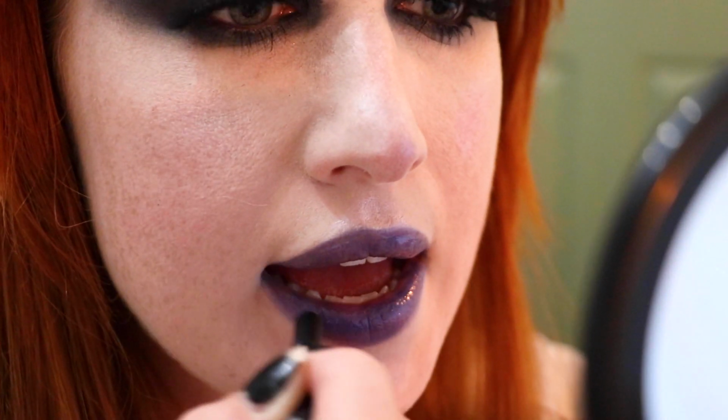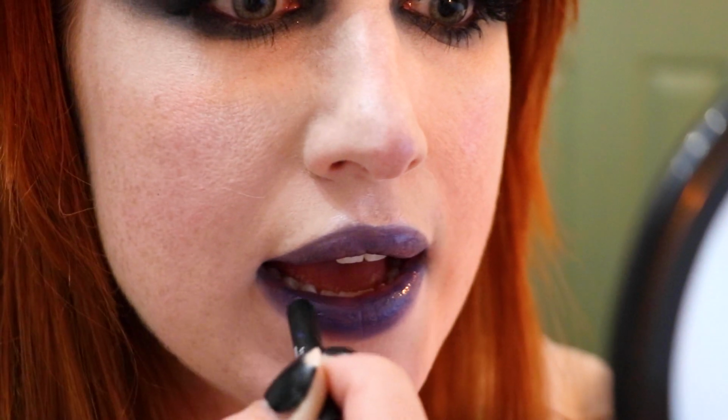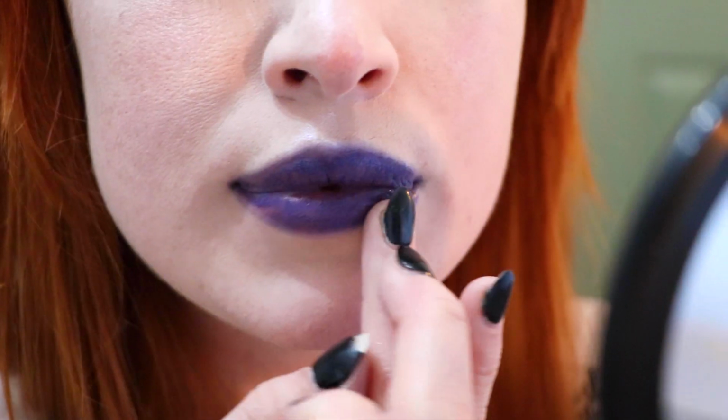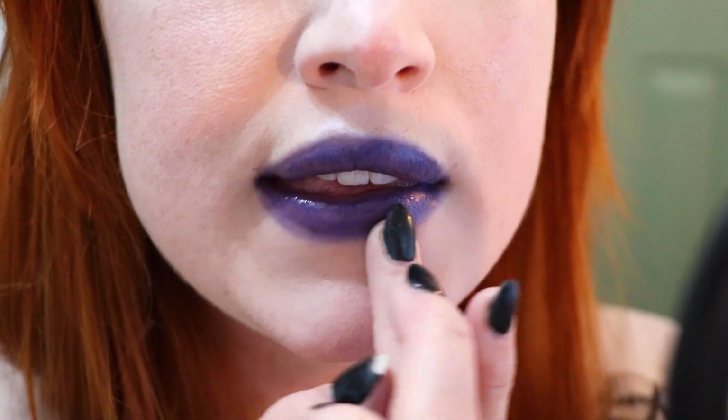For the lips, I used a combination of lip gloss and the same dark blue liner I used on my brows. The lips turned out to be my favorite part of the makeup look.